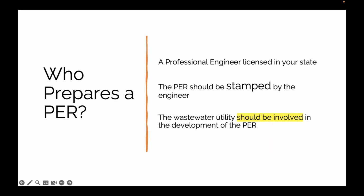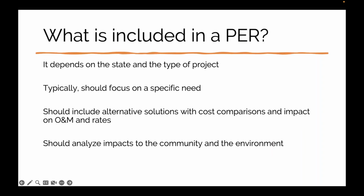You really want to be involved through the whole thing so that they understand what it is you're trying to accomplish, what alternatives would be appropriate, that kind of thing. So we're going to talk more about this involvement, but I want to plant the seed now because it's really, really important that you stay involved in the development of the PER. So even though you're not writing it, you're not going to be putting sections, you need to be engaged with whoever you hire to do it, to make sure that it's a team effort and it's not just them sort of doing their thing without your involvement.